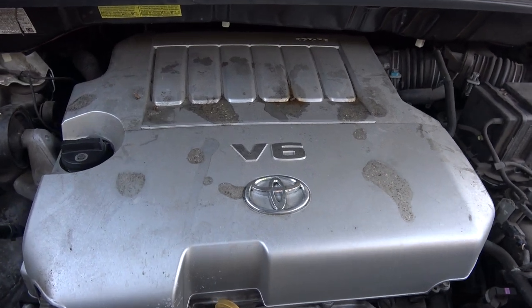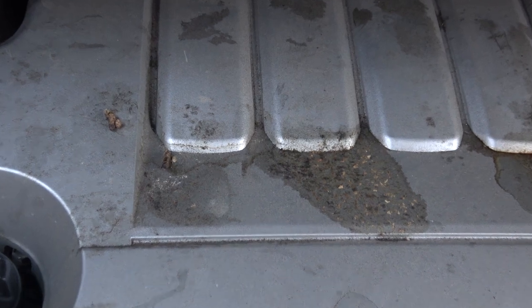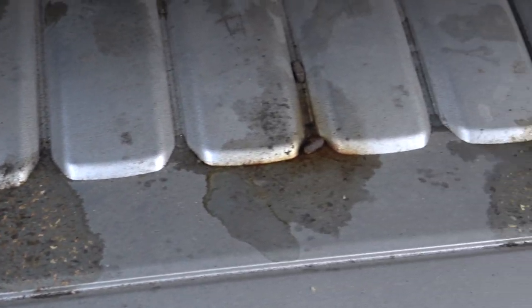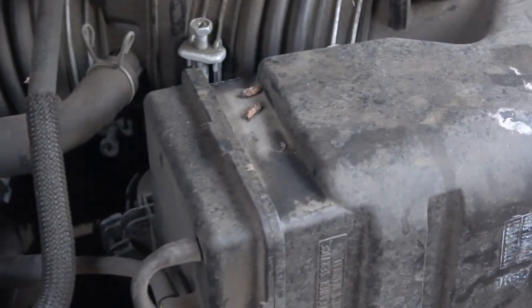Check out these red droppings on my car engine cover. Look at these stains. It looks so sick. Did you know you can die from lung infection by just inhaling these red droppings? They carry a lot of bacteria, viruses, and parasites that can kill you if you're not careful.